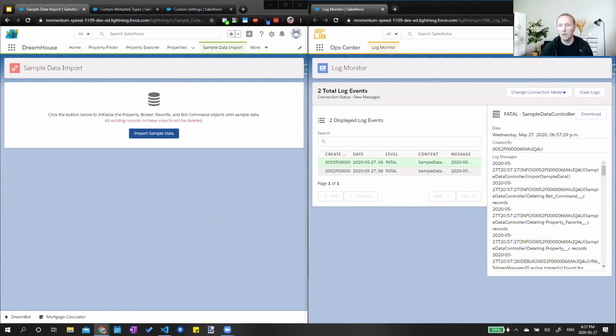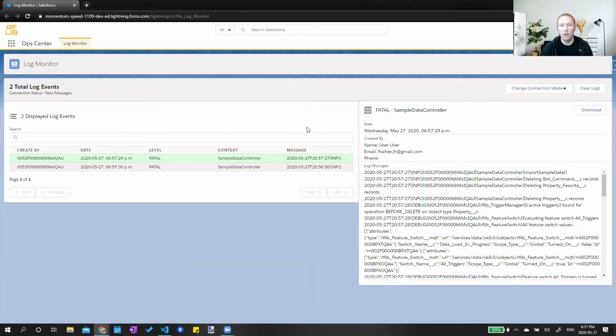So let's take a look at the log message to see what's going on, find out what's happening. What I see in the context here, obviously, I have the timestamp. That's always really important. I see the context, which is the sample data controller. Okay, so we're on the Apex side. I got my user information resolved. And then look, okay, what is happening?